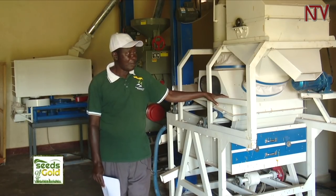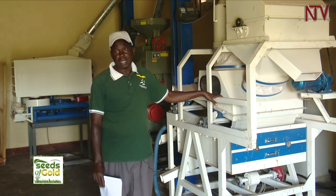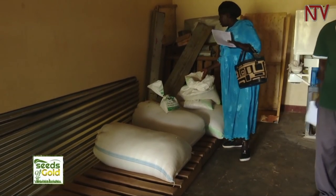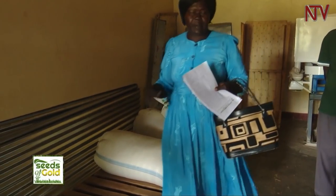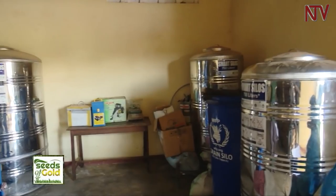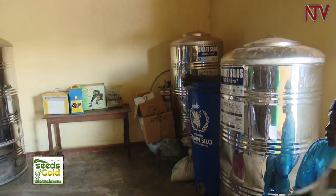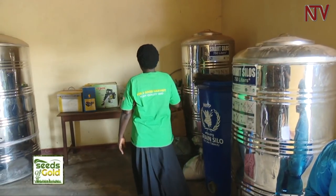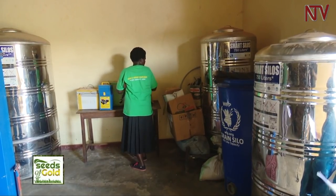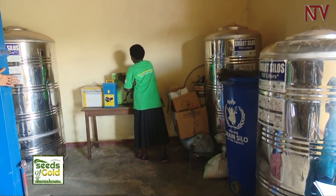So this machine they have brought for cleaning, first part for cleaning, because we are the ones who make seeds. We have small machines also, like that one for sewing small bags. Before we pack our seeds, there's a moisture meter, which we use to see if it is very dry, then we pack it.